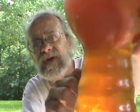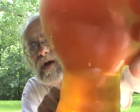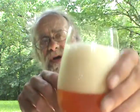Let me get a little more in the glass here. Even though I can smell it, I can tell that head's going to stick around a lot. All that carbonation streaming up. I don't know if you can see that or not, but ton of carbonation streaming up and just a lot of really little tiny bubbles. So let's get a nose.